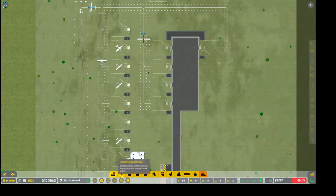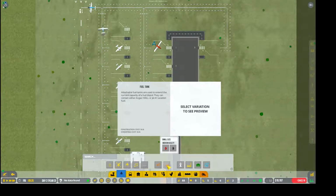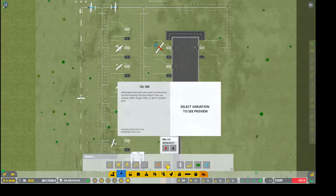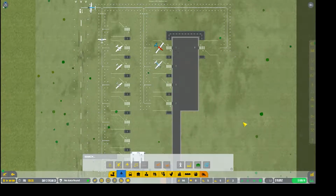Terminal. Was it aircraft or terminal? I think it's aircraft infrastructure. And fuel tank. Medium-sized fuel tank. They can contain either avgas or Jet A1. Right, okay. So, there you have it. That's going to cost us $10,000.